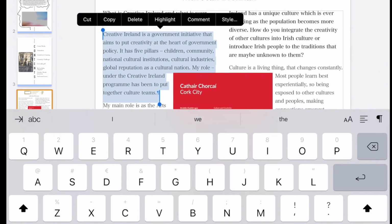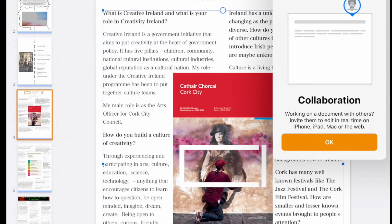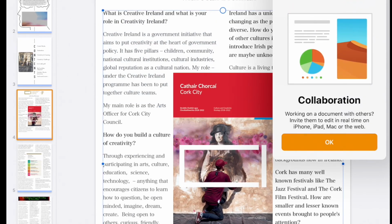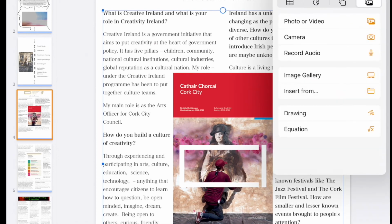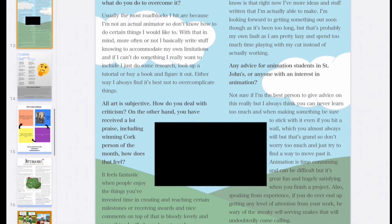So to edit any of these, they can just tap and type. They can also add collaborators, so they can all collaborate on it at the same time. They can add additional features like recording audio, camera, photo. They can put galleries that you can swipe through, or files or drawings. So it is multi-touch. It's not just a PDF that can be printed. It has a lot of interactivity in it.